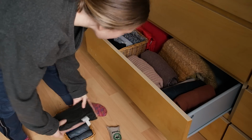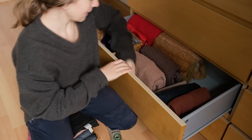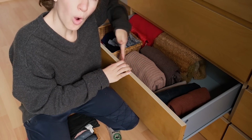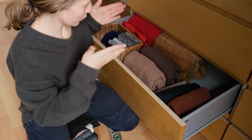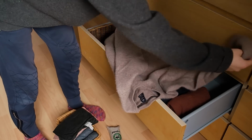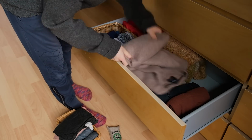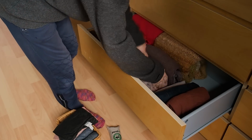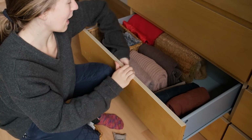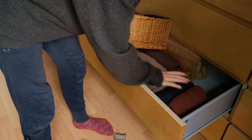Since I want to add two sweaters, I thought I'd just give the sweaters more space and just give one whole line to sweaters. So right now I'm wearing one, and most of the time I'm wearing a sweater, but when summer comes around there will be a time where I am not wearing a sweater and where I want to be able to fit all of them in here. And now I think that it should be possible to fit all of them in here.